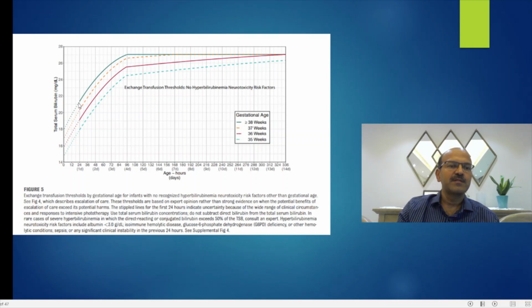In the first 24 hours for these babies, even a level of 22, 21, for example, and in the first 6 hours, even a level of 16 would be indicating exchange transfusion. So obviously they have revised these levels. It's better than the previous charts as well in terms of the numbers. It has been slightly pushed up, which reduces overreaction.